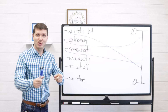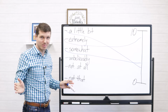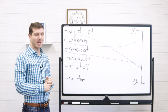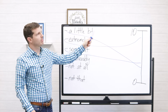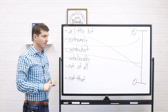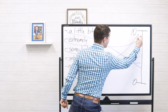Unbelievably, here's a great one you can use. He is unbelievably fast. That girl is unbelievably pretty. Or my mother is unbelievably amazing at cooking, right? So, unbelievably, would that be a positive at the 10 or would that be a negative at the 0 or somewhere in between? This is a very strong word. This, I would make this a 10.